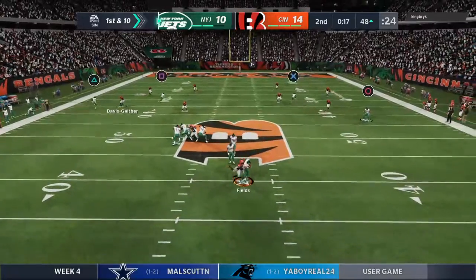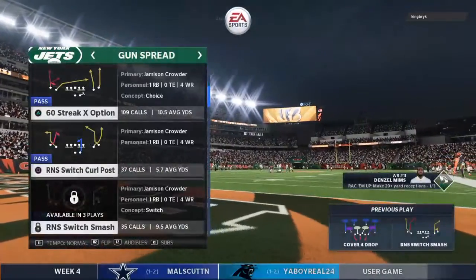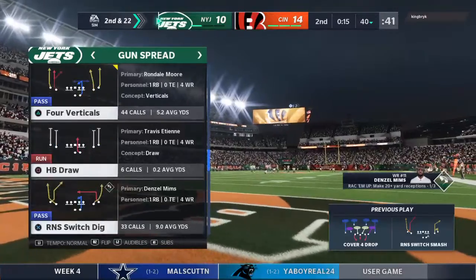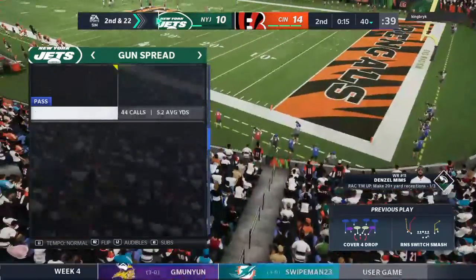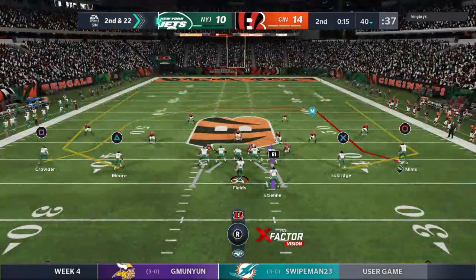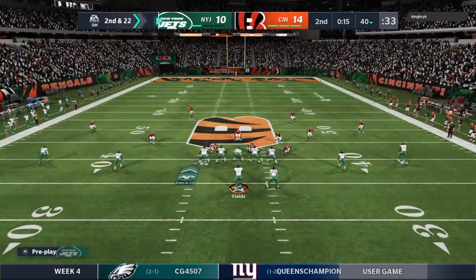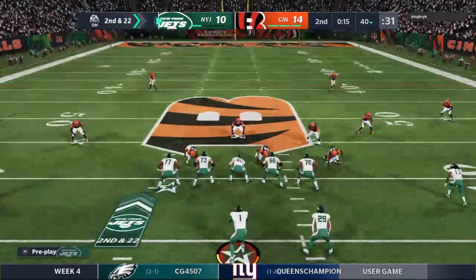Out of the gun. They'll look to throw. And he'll be taken down by the Bengal pressure. Now the Jets are going to use the second of their 3 timeouts, as it'll come with 15 seconds to play in the first half. That huge loss on the sack makes this job much more difficult. It's now 2nd down and 22 yards to go.